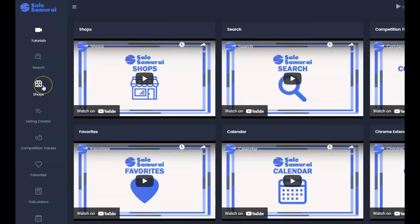So over here on the left hand side, you're going to see a shops tab. Under that tab, you can go ahead and connect your own Etsy shop. It's going to run an analysis for you so that you can see what you're missing when it comes to tags, photos, and everything about your shop that you personally can improve. So make sure you hop under there and connect your shop and do that quick analysis before you jump into everything else.